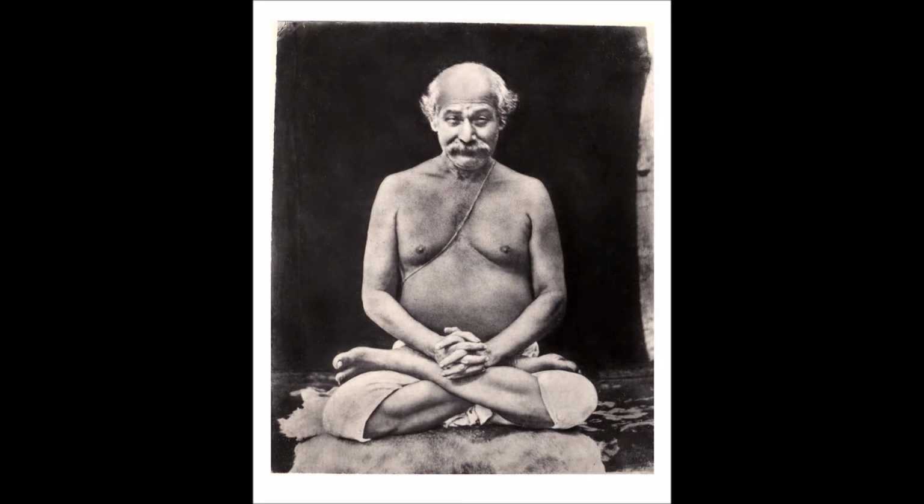That's also why if you see a picture of Lahiri Mahasaya and he's meditating, his shirt is off. In the actual photo, his shirt is off. He meditates bare-chested because he doesn't want the perception of his shirt bothering his meditation. So that's the why. Very interesting.